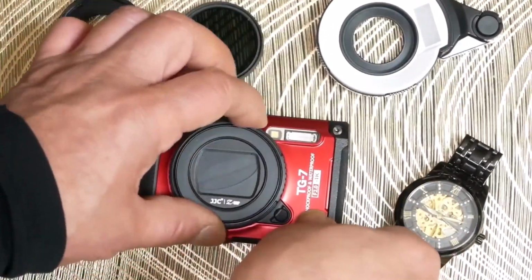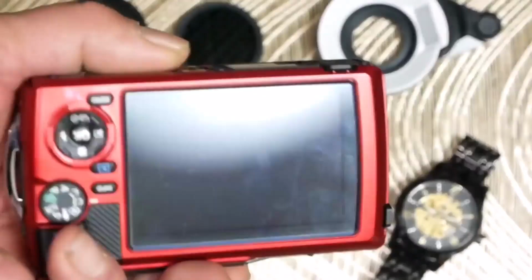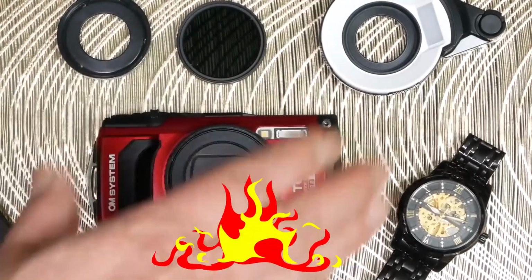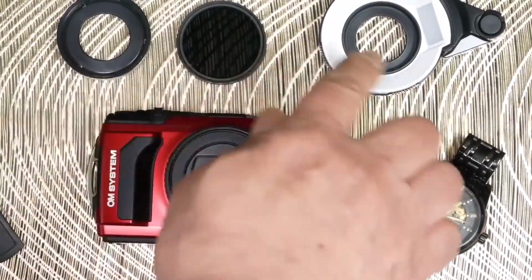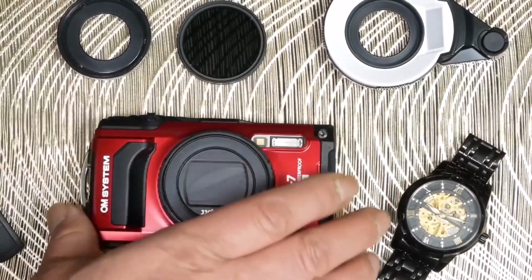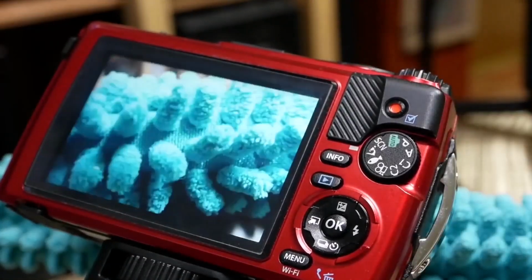One of my favorite features is the built-in microscope setting, which allows me to capture stunning close-up shots. Plus, the field sensor system is a neat addition, recording GPS coordinates and ambient temperature along with my photos. With 4K video at 30 fps and the option for Full HD video at 120 fps for super slow motion, the TG7 is quite versatile.